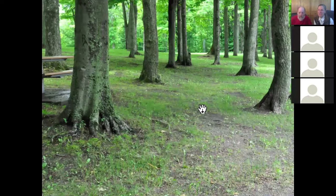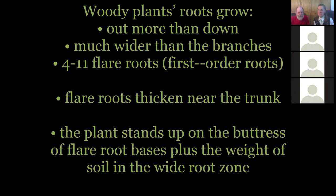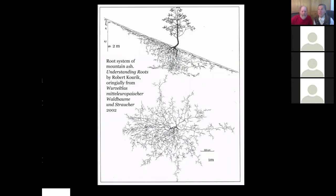When you walk in the woods, you don't see trees without flares. So the plant stands up on that buttress of flare roots. Those bases plus the weight of all the soil on that huge root system hold them down like a tether on a tent holds it down. So what's holding that tree on the hill is the weight of all that soil holding it down.